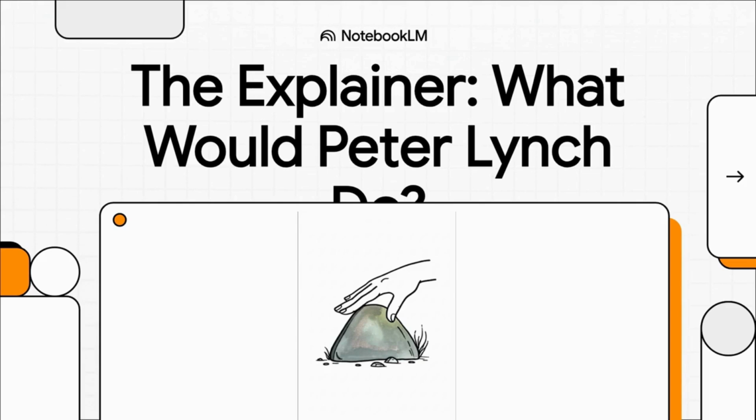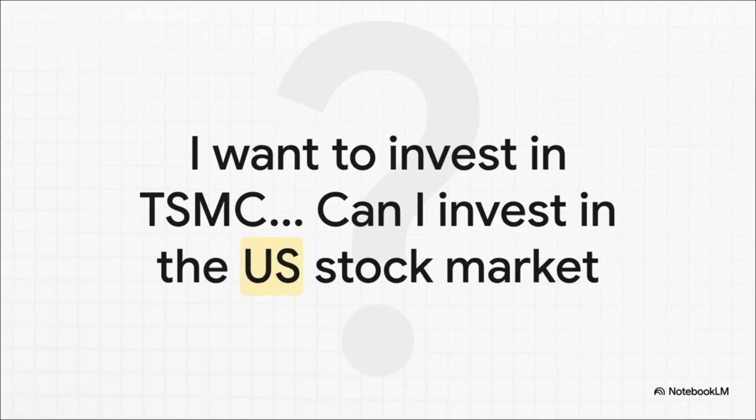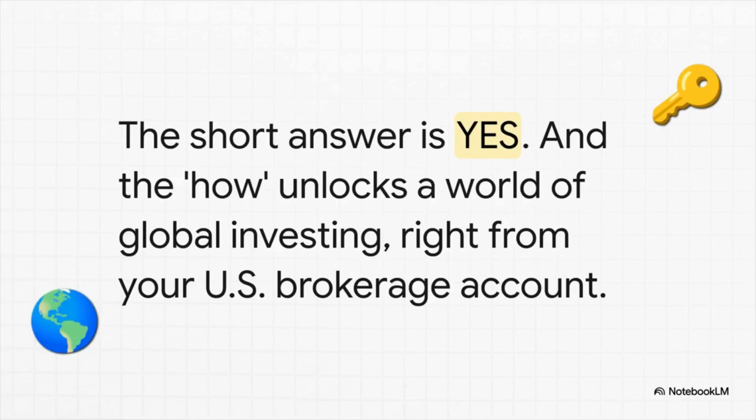Peter Lynch. We got a great question from a listener who said, I want to invest in TSMC, a global semiconductor factory that has driven the rise in semiconductor stock prices. Can I invest in the US stock market? And you know, it's a fantastic question, right? You see this absolute powerhouse of a company, a real world changer, but it's based overseas. So you're left wondering, how in the world can I get a piece of that action as a regular investor here in the US? Well, let's get right to it.